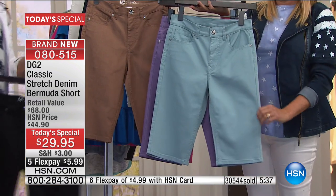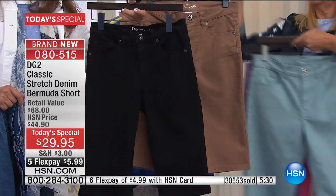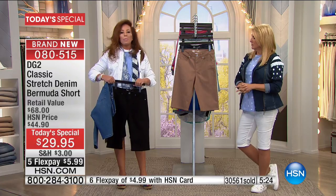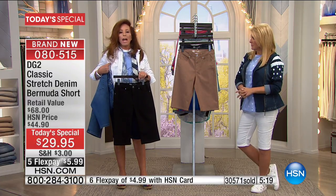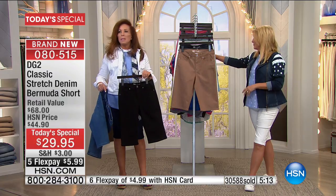The mocha is that great basic. Look at the mocha. And the black is a pure, pure black on black. Now, that's very sophisticated. See here, I would be wearing a white t-shirt, one of our t-shirts, the white jean jacket, some kind of black and white scarf, a little pointy toe black ballet flat, I'd be set to go to work.